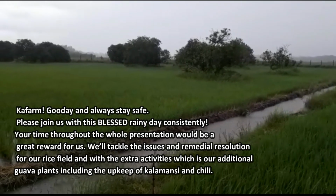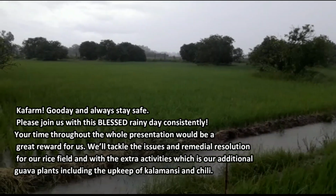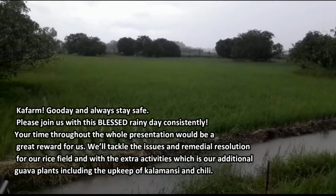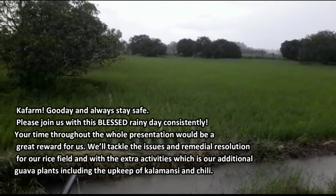We'll tackle the issue and remedial solution for our rice field, with the extra activities which are additional guava plants, including the upkeep of calamansi and chili.